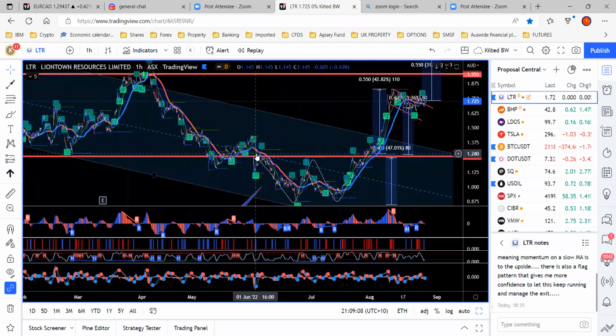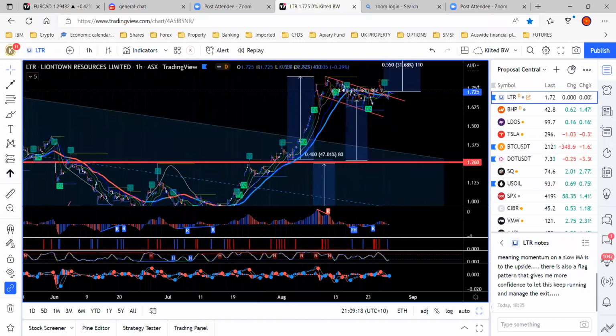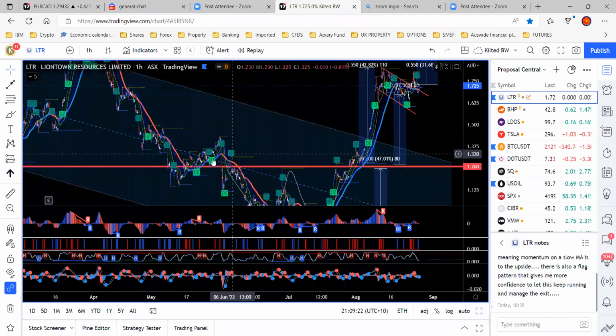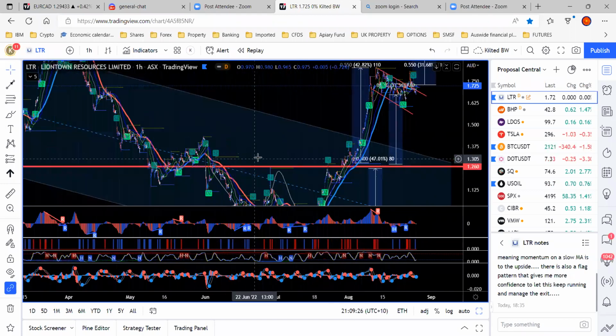So when I saw it had done this double bottom, and it was a colleague that had seen it in the news and it had done a bit of a spike, I basically waited on it. So I waited for it to break through here. It retested this zone, which is what I call a role reversal zone, where previous support becomes resistance, then it's become support again, and then it's basically taken off.